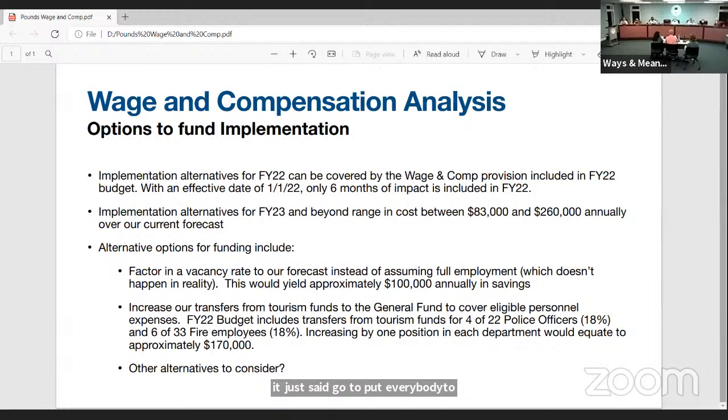And it's not coming out of our personnel committee to go down that path. There's just a lot of pieces that go into where you're going to place people into a new salary range or how we're going to implement this. So a couple of options from a funding standpoint that we can look at.